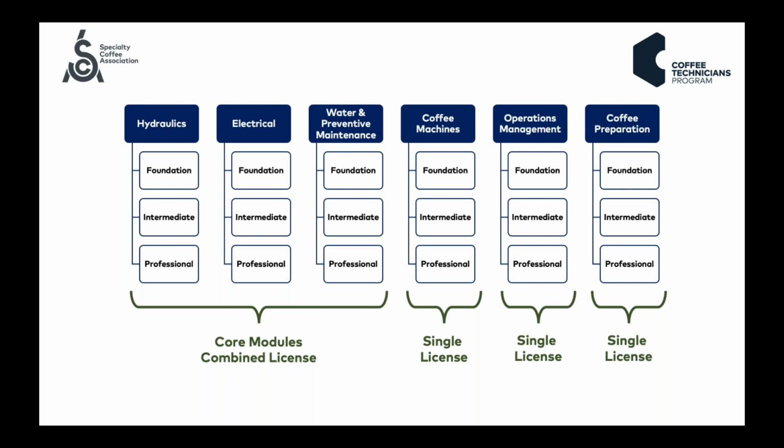Generally speaking, you're going to find the foundation courses are designed to be done in one day. Intermediates are going to be in the 2 to 3 day range, and you'll find professionals to be 3 or 4 days, generally speaking, as they get developed. But a lot of that is in the control of the trainer. We set a minimum, but there's not a max, so they can add as much value to this program as they wish.